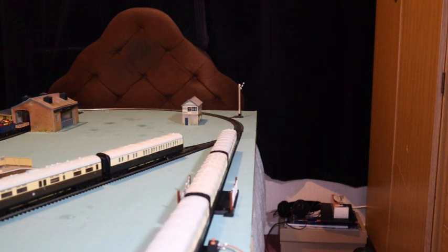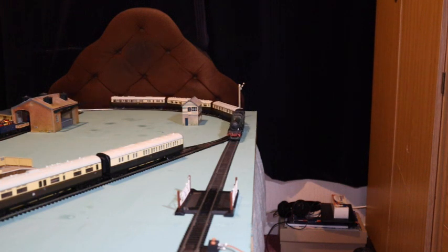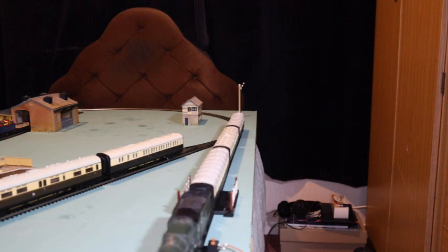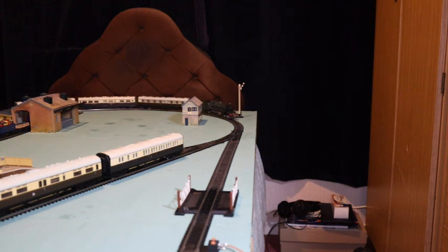Okay, some of the details. We'll be looking at the full fat King from Hornby in a minute, but the details on this are a little bit more robust, let's say. And bear in mind, this locomotive has probably been running since the 1970s, and it's still going today perfectly well.